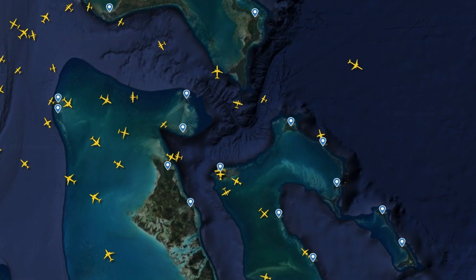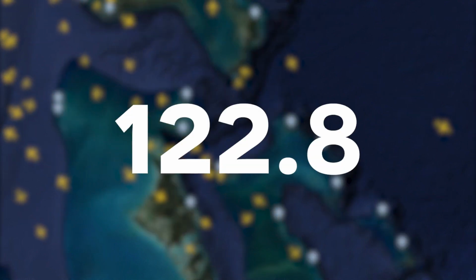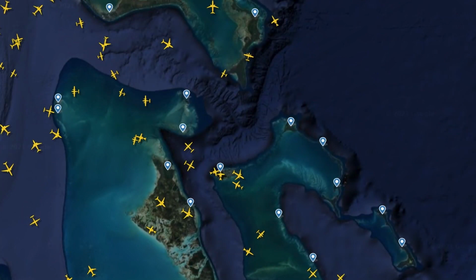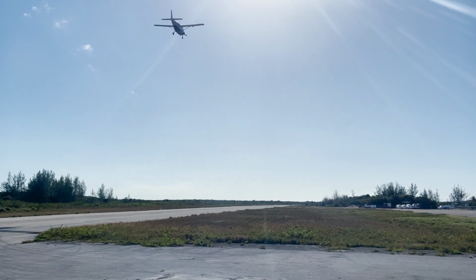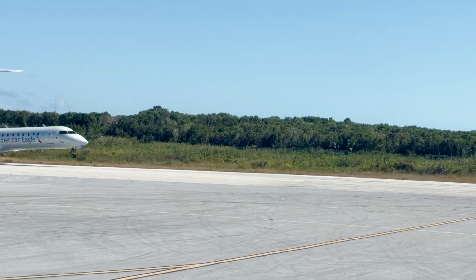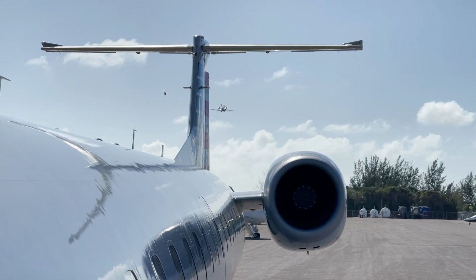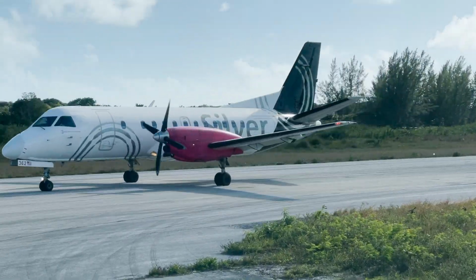All traffic uses the CTAF frequency 122.8, which is shared by about a dozen neighboring islands. And yes, the frequency does get very, very busy. Every time I've flown into North Eleuthera, there's been a constant stream of general aviation, charter, and airline traffic.